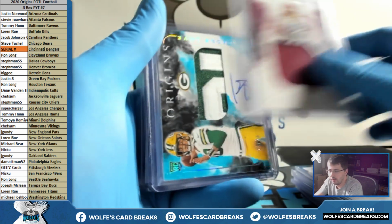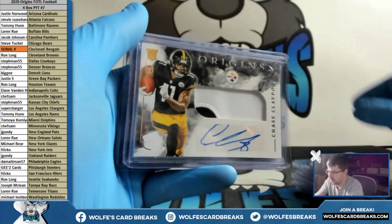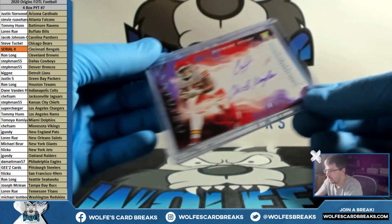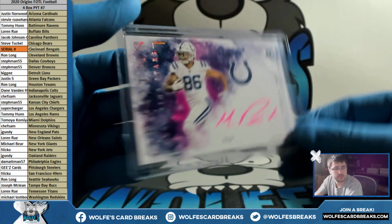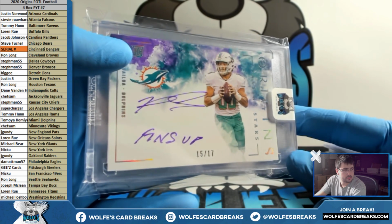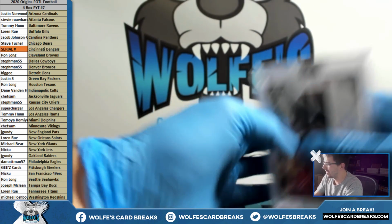Terry McLaurin to 75. RPAs, we had that sick Jordan Love to 25. Another RPA, number to 25, Evans. Chase Claypool. First off the line exclusive autographs. We got Chenault Jr. to 17. Edwards-Helaire to 17. 8 out of 8, Michael Pittman Jr. We also had 15 out of 17, Tua. First off the line exclusive and a 1-of-1 Brandon Aiyuk RPA, San Francisco. 2020 Origins first off the line football, 4 box number 7.